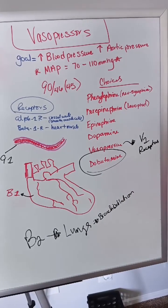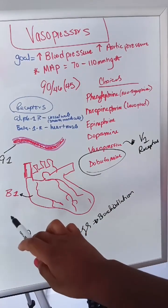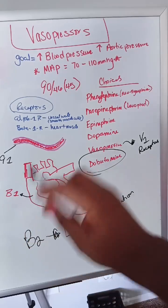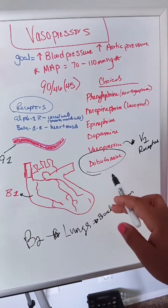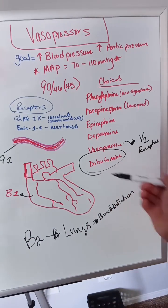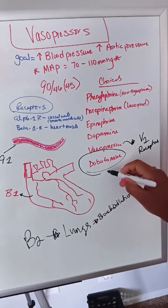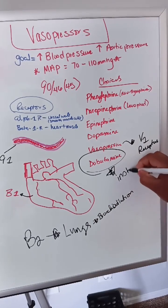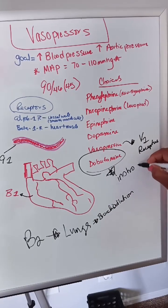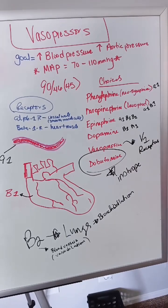So what that means is dobutamine is going to stimulate beta 1 receptors, right? So therefore, if it stimulates beta 1 receptors, it's going to increase contractility. That's why it's called an inotrope. Any medication that is going to cause an increase in contractility of the heart is an inotropic medication. So that is another outlier there. The main focus of dobutamine is that it stimulates beta 1 receptors.